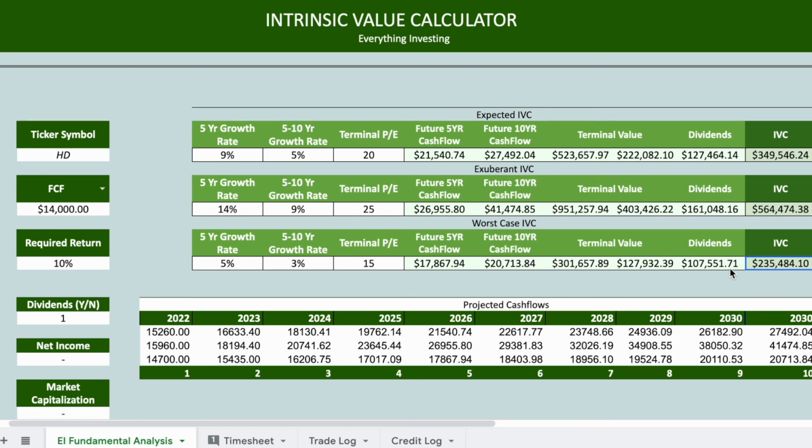But I mean, now is not a bad time to pick up shares, and I'm actually considering picking up shares of Home Depot. I'll need to do a little bit more research on the stock, but the financials and the fundamentals are intriguing me at this current valuation, to say the least. That being said, this is my evaluation of Home Depot.